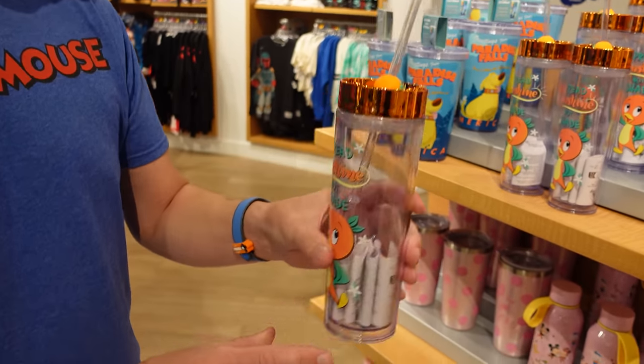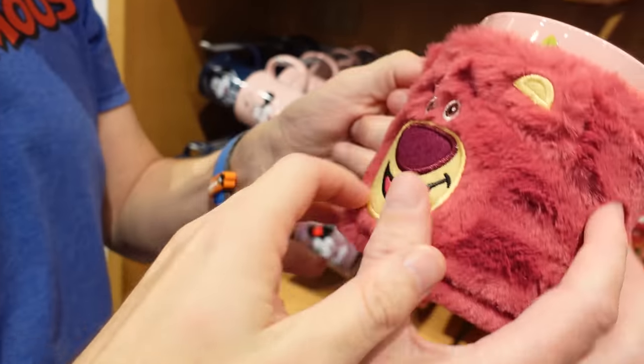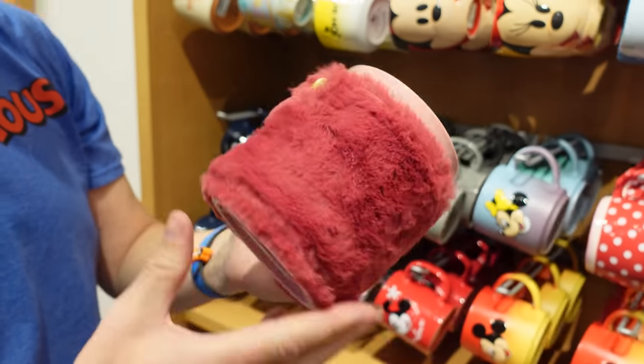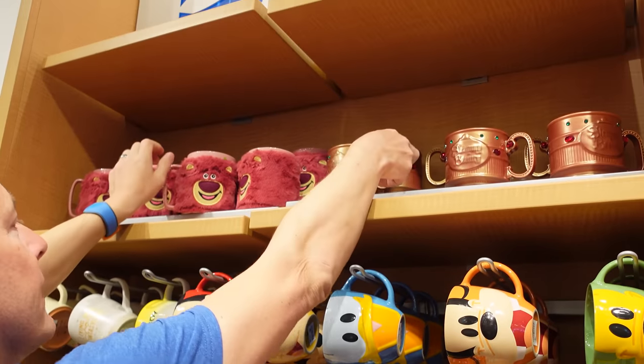That is $24.99. Right, found a mug with that. We're like, wash that? Well, I imagine it comes off. Oh yeah, it slides off actually, so you can wash it. How much is that? $24.99. Now look at this one. I quite like that one as well.